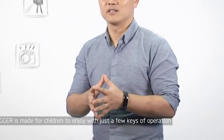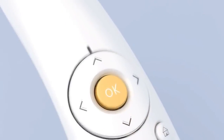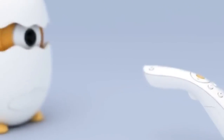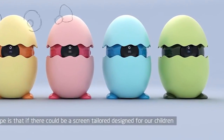Intuitive and versatile, Agar is made for children to enjoy with just a few keys of operation, which is demonstrated in the design of the Agar remote controller. Our sincere hope is that there could be a screen tailored and designed for our children.